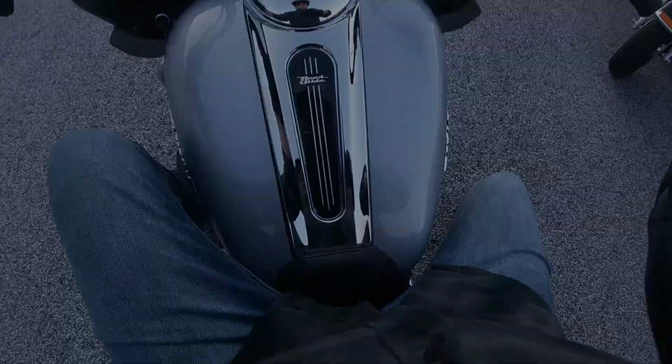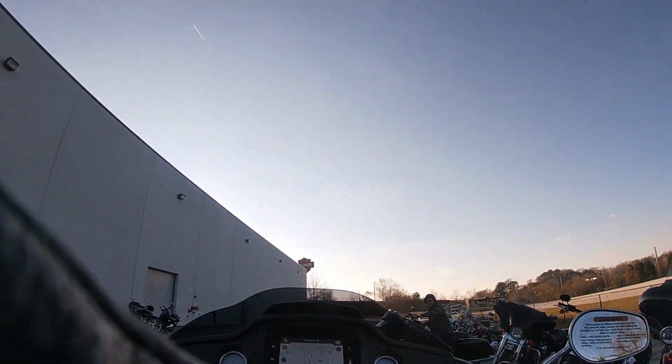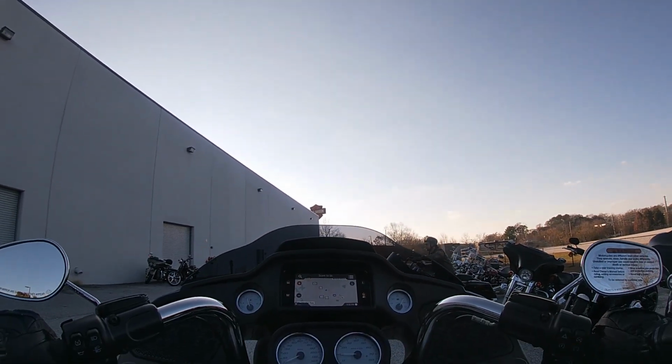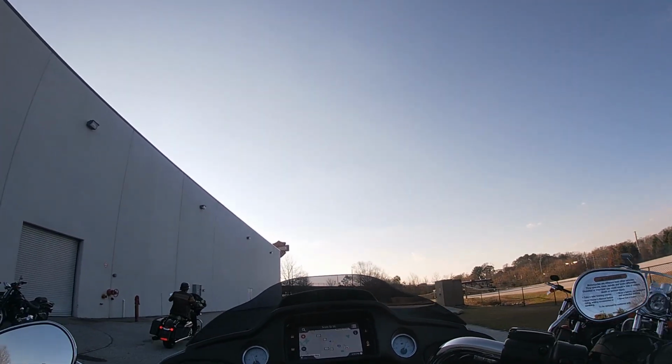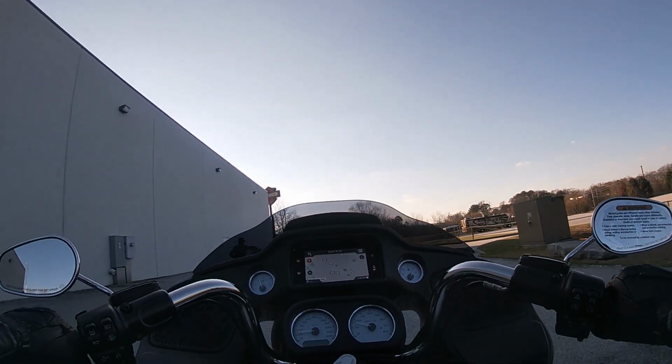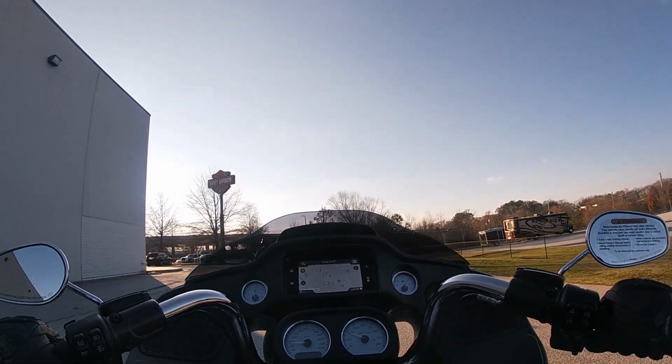Alright, so here we go, the Road Glide. I am starting out on the Milwaukee 8, the 2020. Jake's on the Twin Cam, the 2016 model.